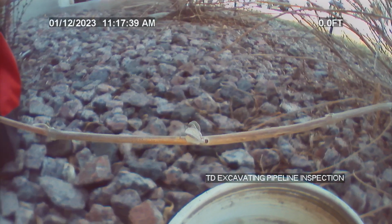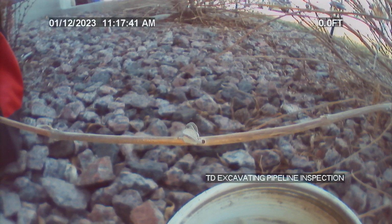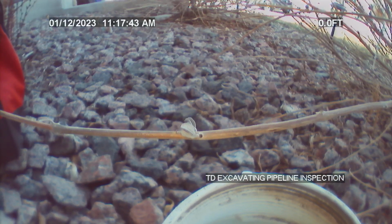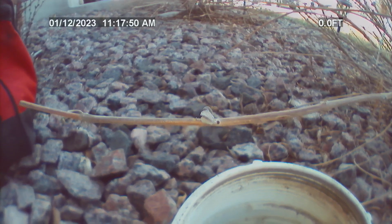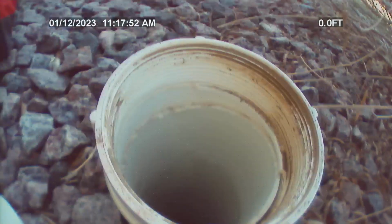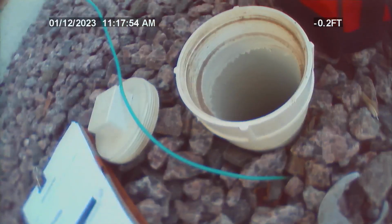7072 Passing Sky Drive, Colorado Springs, Colorado, 80911. Cameraing from 4-inch outside double sweep PVC cleanouts. First part of video will be to the inside of residence. Second part of video will be to city main.